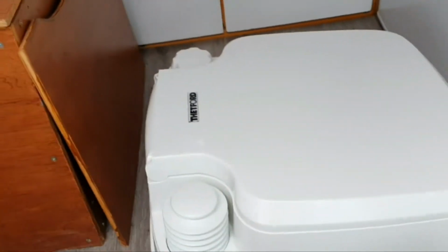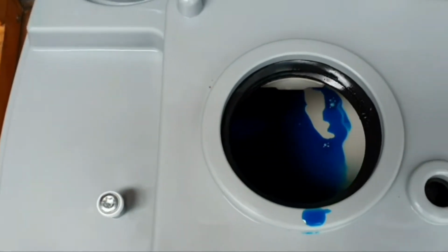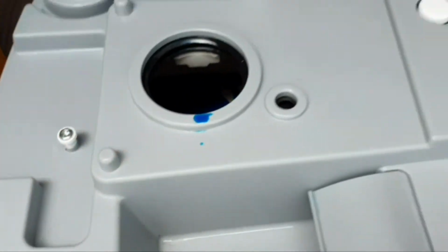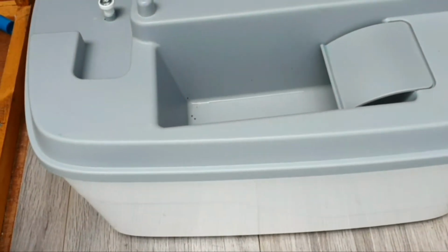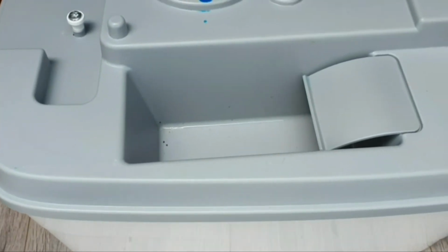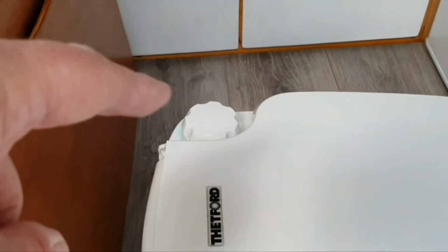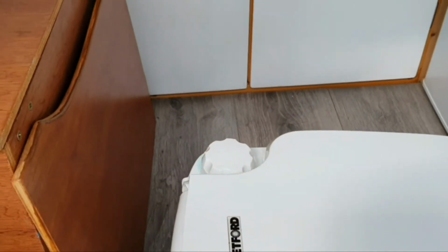But I also top up that as well, just check the level on that, but I'll show you that in a sec. Right, that's the chemical in. I spilled a bit, so I'll just wipe that up. And in these, you just put 3 litres of fresh water in, and then that's filled and ready. And then that you can just top up. Well, there's a line inside, I'll show you.